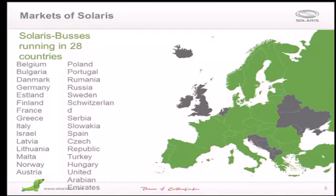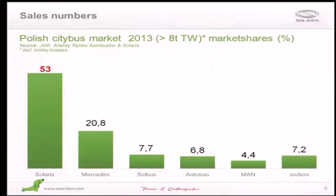Basically, we have 28 countries. We are rapidly growing. We had an increase last year. We had 1,000 buses produced. And last year, 2012, we produced roughly 1,000. 2013, we produced 1,300. So far, also the supply chain has to follow there. And there are also a lot of activities to make basically the organizational frame around that. It's not so easy.